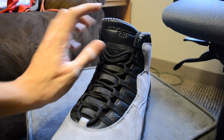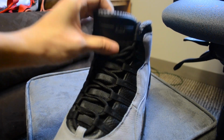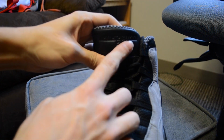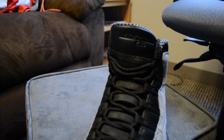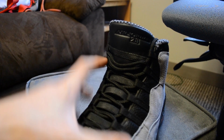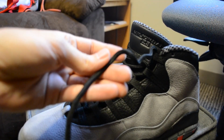Up at the very top of the tongue, you've got black, and you won't be able to see it very well, but it says Air Jordan and then 23. It's just pressed into the tumbled leather up there in black. You've got black laces, and they remind me of a boot. They're a little bit thicker, round laces.